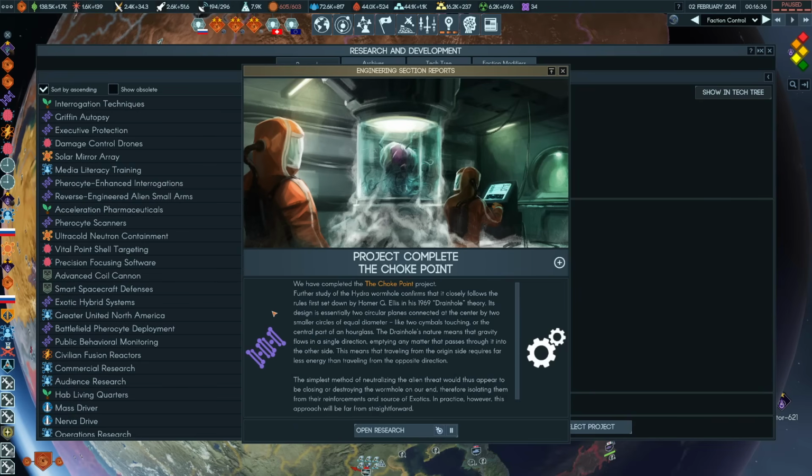Further study of the Hydra wormhole confirms that it closely follows the rules first set down by Homer G. Ellis in his 1969 drain hole theory. Its design is essentially two circular planes connected at the center by two smaller circles of equal diameter, like two cymbals touching, or the central part of an hourglass. Drain hole's nature means that gravity flows in a single direction, emptying any matter that passes through it into the other side. This means that traveling from the origin side requires far less energy than traveling from the opposite direction.